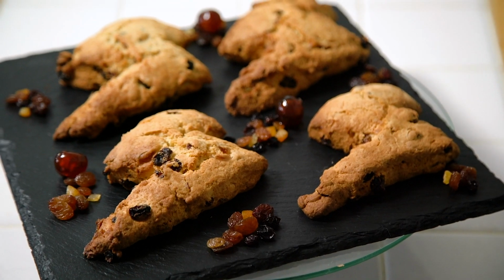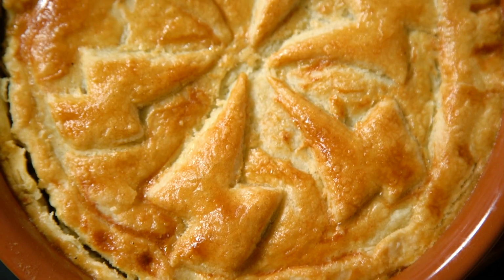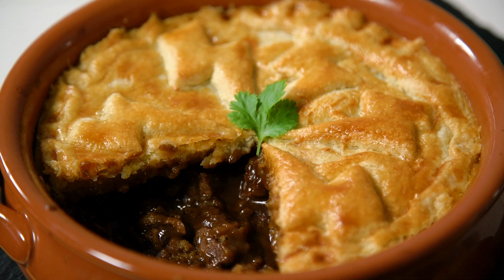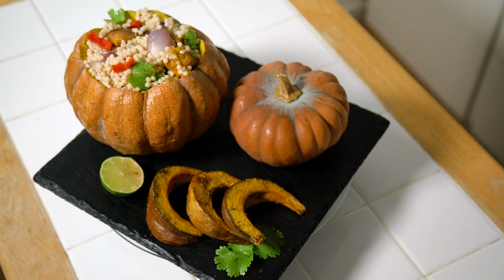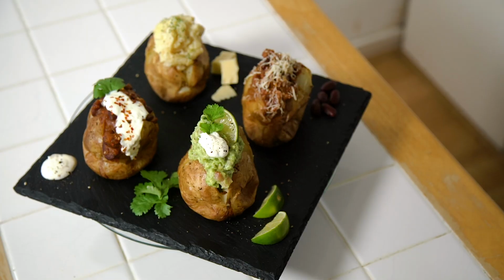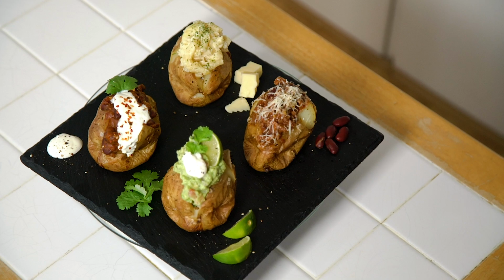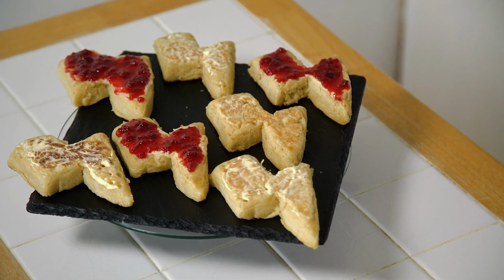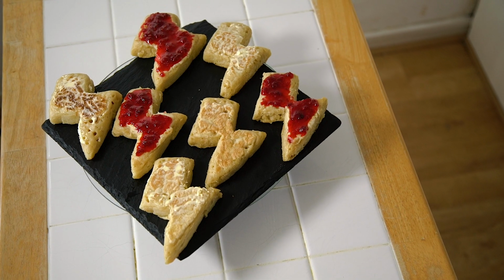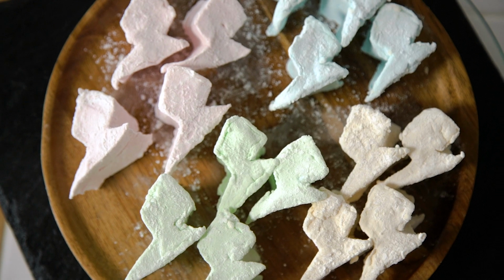In episode 49, we made Hagrid's rock cakes. Episode 50 was for the traditional steak and kidney pie. In episode 51, we made baked pumpkin served inside a baked pumpkin. In episode 52, we made jacket potatoes with fillings from our Hogwarts houses. In episode 53, we made lightning bolt crumpets. Episode 54 was for lightning bolt marshmallows.